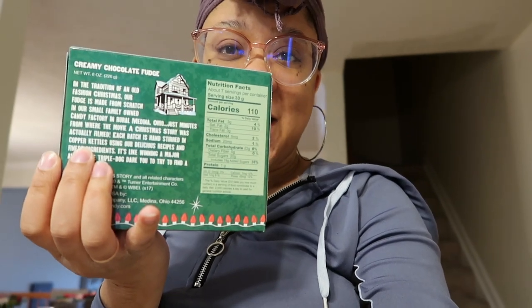I had to grab it. But I'm wondering if these are individually wrapped. I'm reading the back of it and it has a drawing of the house from A Christmas Story, y'all. And it says, in the tradition of an old-fashioned Christmas, our fudge is made from scratch in our small family-owned candy factory in rural Medina, Ohio, just minutes from where the movie A Christmas Story was actually filmed. Wow, so this fudge was made not too far from where the movie was filmed. That's awesome. And it says, each batch is hand stirred in copper kettles using our delicious recipes and finest ingredients. It's like winning a major award. We triple dog dare you to try to find a better fudge.